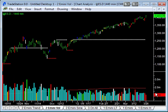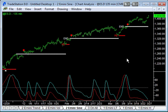It's 1.1 million contracts traded. We kind of found a little bit of a support level at 1318 on Friday, and we've just rocketed up since then. In terms of Better Sine Wave, about to form a pullback in an uptrend here.